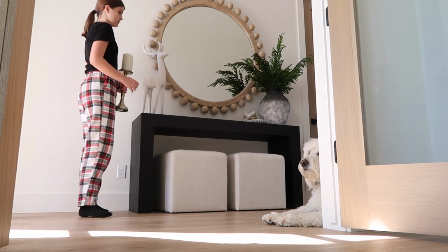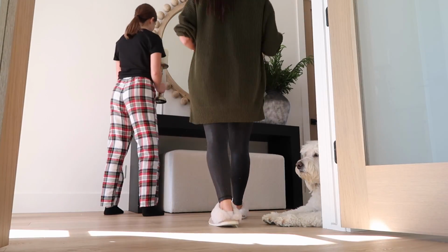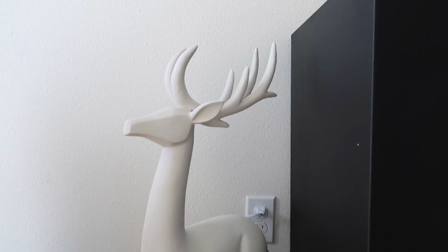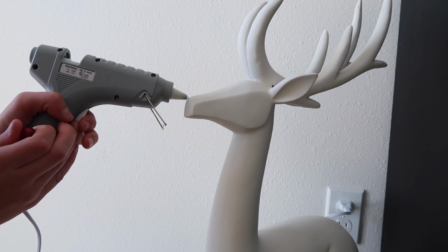If you watched my previous video, you know this reindeer was originally gold. I just found them at Marshall's for 30 bucks. I feel like it was the best deal I got out of all my Christmas decor, but I wanted to paint it like a chalky white statuey color just to match more my vibe and style.